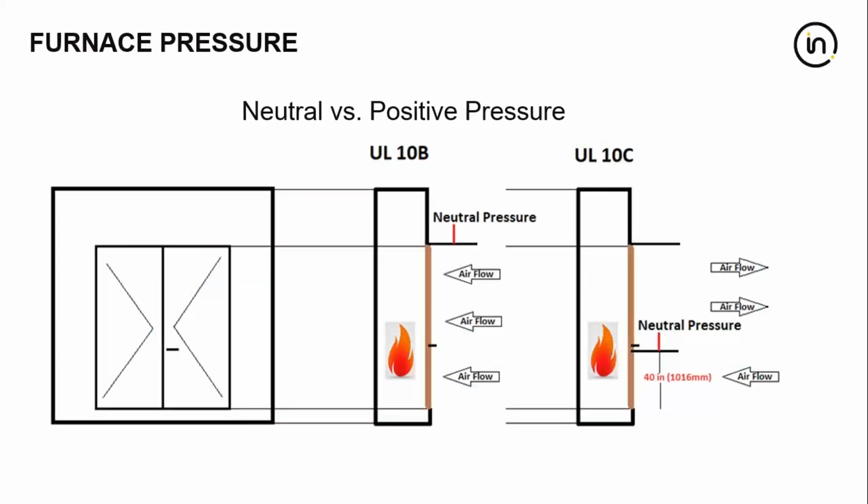So we looked at neutral and positive pressure a little bit when we took a look at the 4 primary fire door standards in North America. So what that actually means is in regard to the furnace pressure. So if we take a look at UL10B as an example first, it's a neutral pressure test standard. So what that means is that the pressure plane within the furnace, the neutral pressure plane, is established at the top of the assembly. So everything below that will be under negative pressure. So ambient air, which is cooler, will be drawn into the furnace around the door and frame interface and any other possible hardware cutouts and things like that. So essentially what's happening is there's a cooling effect happening around the perimeter of the door. So the edges will be a little bit more protected.